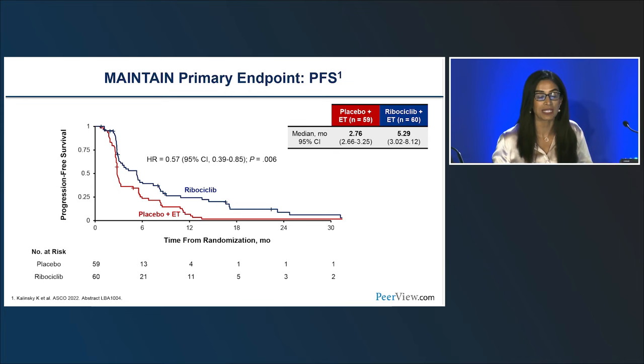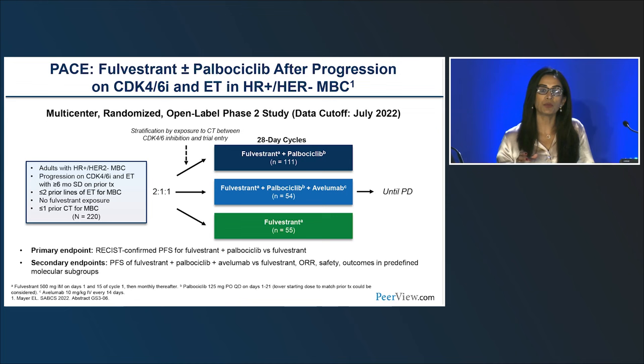Unlike this, when we look at the PACE trial, the concept was, when a patient's tumor is progressing on an AI and palbociclib, if we continue the same CDK4/6 inhibitor and just switch the endocrine therapy partner, would we see a benefit? They also had an interesting triplet arm of fulvestrant, palbociclib, and a checkpoint inhibitor, in this case avelumab, with a 2:1:1 randomization, where the triplet arm is in the middle and fulvestrant alone is the third arm.